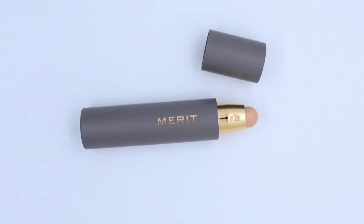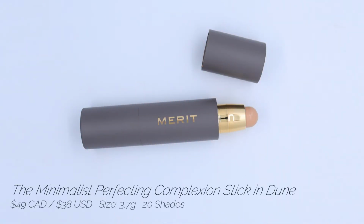Talking about each individual product. So the first product I want to talk about is the Minimalist Perfecting Complexion Stick in Dune. The Canadian price for this is pretty steep. It's $49 Canadian. The US price is $38.